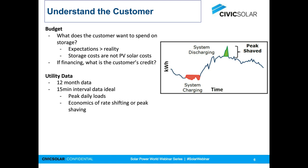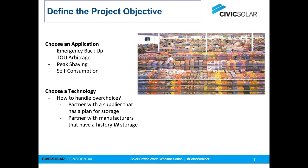The peak daily loads often dictate the economics for C&I customers, and for off-grid and even residential, it dictates the amount of capacity you need to shoot into their subpanel. Without that, all we're working with is a monthly average, which doesn't optimize a solar plus storage system. So it's really important to get the utility data or come up with some expected use data to come up with a load profile. So now you understand the market, you understand the customer.